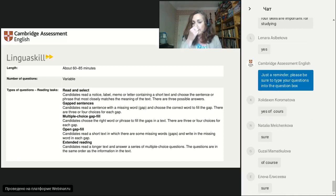You'll have a text, there are five gaps in the text, three or four options depending on the level. You have to choose the correct one to fit the text, which is a mixture of vocabulary and grammar. Open gap fills, you have to type in the word that's missing, which tends to focus, the test construct is to cover the grammar points that need to be covered.